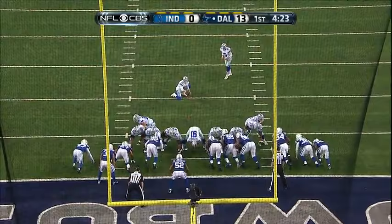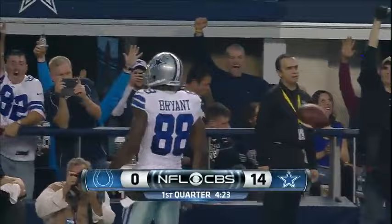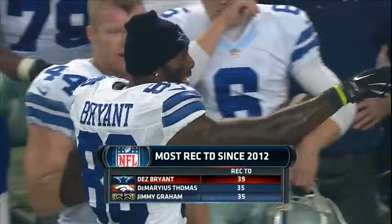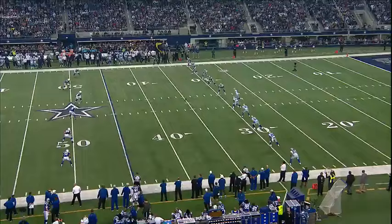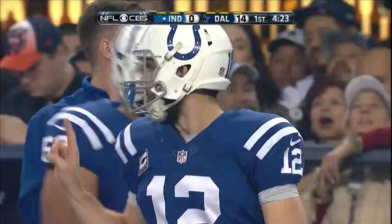The fake punt should have been there. And Cowboys take advantage just one play later. Two touchdowns in 2 minutes and 13 seconds. And since the beginning of the 2012 season, Dez now with the most touchdown catches over that span, including the most this year alone. Well, when he's out there one-on-one, you gotta play the run. And when you do, Dez Bryant is going to light you up. Two Romo touchdown passes, too, that gets him now 30 on the season. Luck hasn't even attempted a pass yet. His punter has.